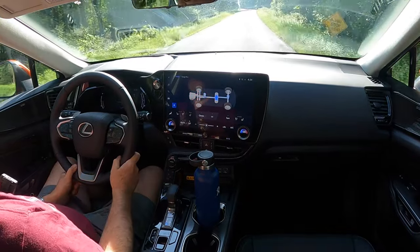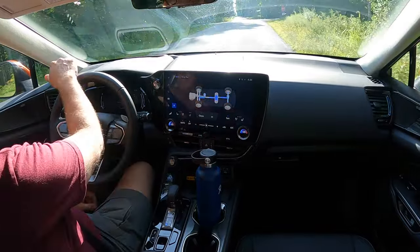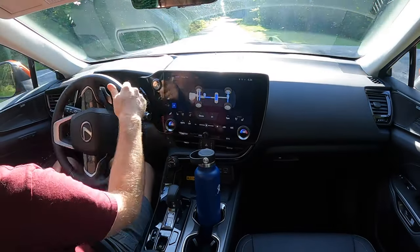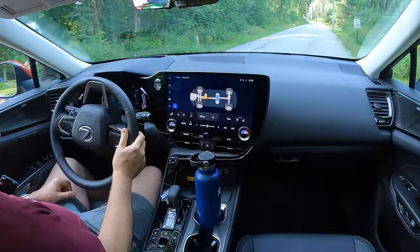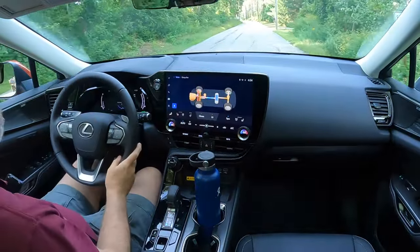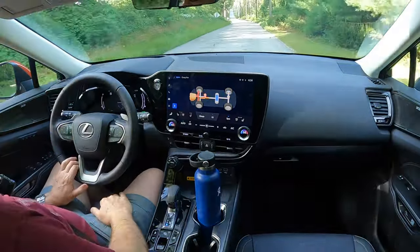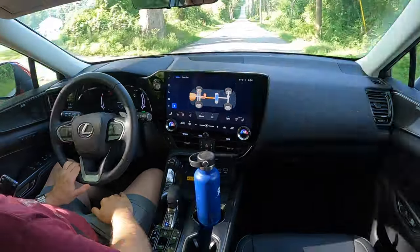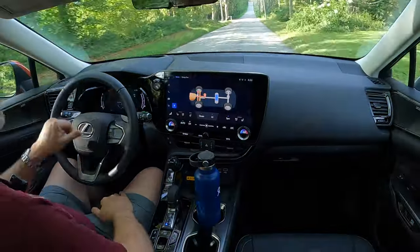And just like with the BMW, the heads-up display is turned off. This idea that you never have to take your eyes off the road with a heads-up display is so inaccurate, because you may have your eyes still pointing at the road, but you're not focusing on the road when you're looking at your heads-up display. And that's a big deal. That's a big difference.